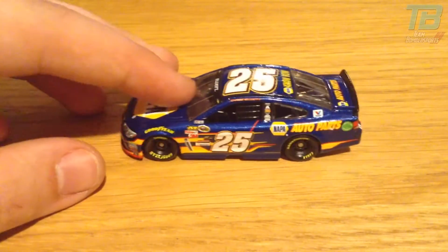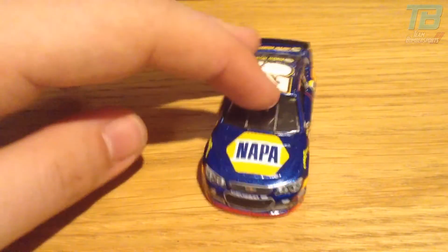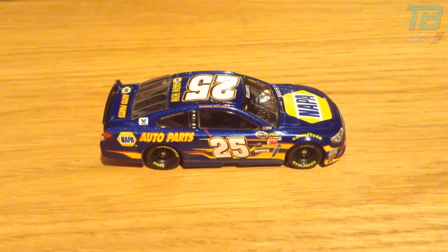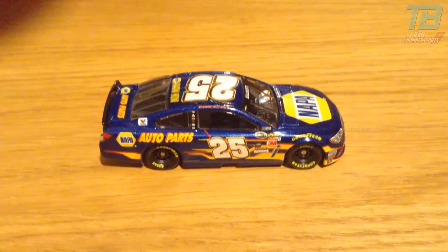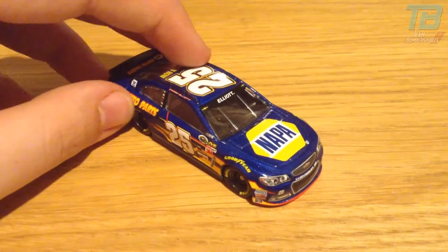But there's something timelessly cool about the NAPA blue and the NAPA logos on it. It doesn't matter what car it's been on, it always looked good. I remember Michael Waltrip running these colours back in 2003 through about 05, 06, and whenever NAPA's been on any car, it's looked great. And Chase Elliott really rocks these colours with pride.